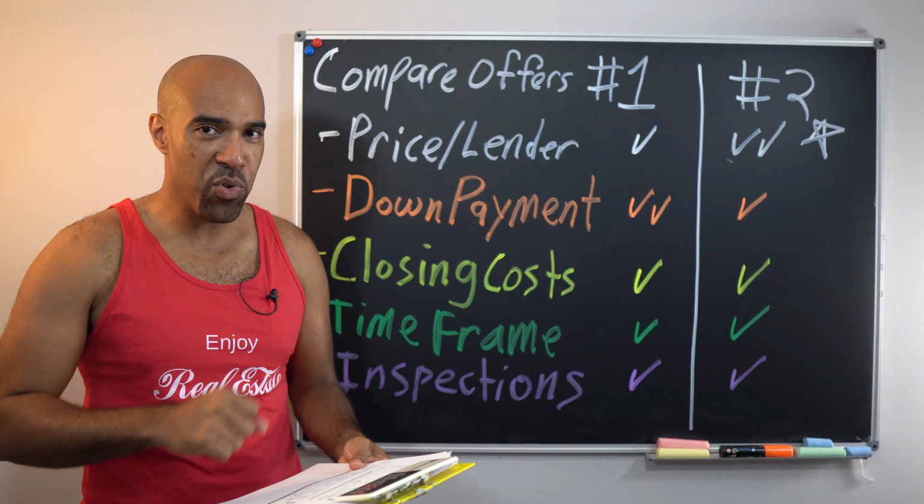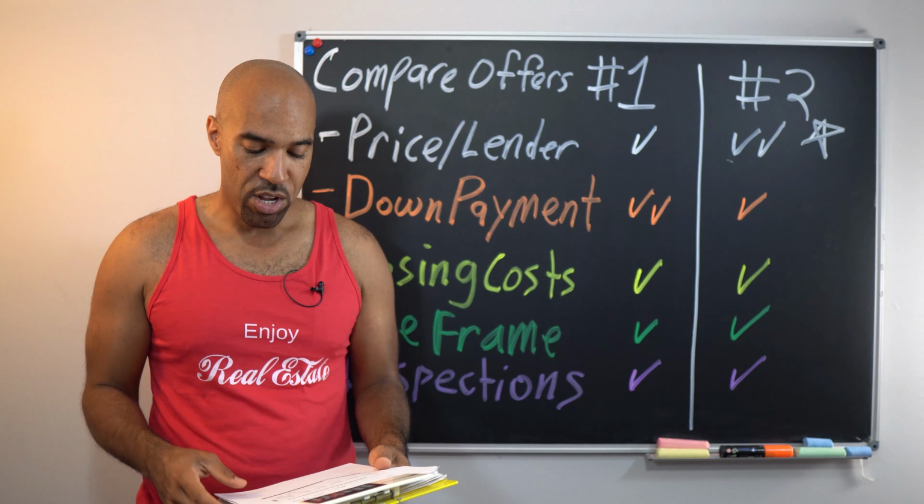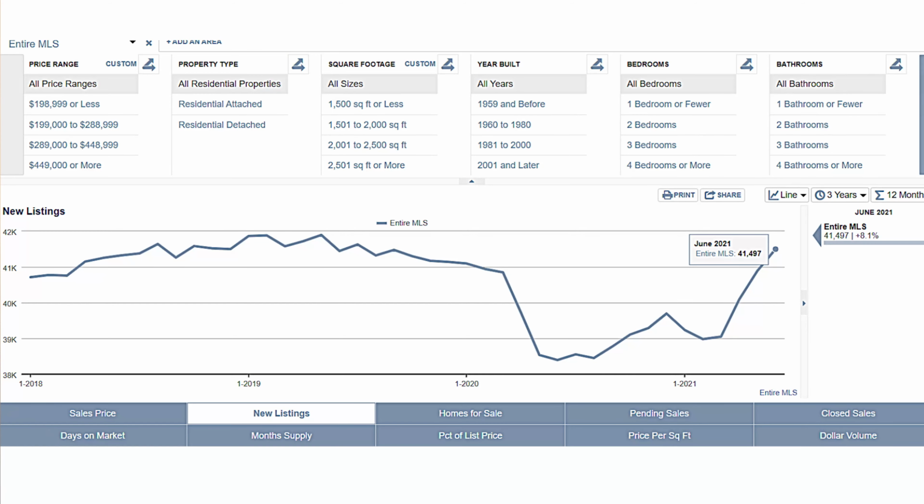But here is where I want to bring you in, Roundup family. Oh, my Lord, this is what gets me excited. So the numbers for the entire MLS. Now, I don't have any idea how many cities or counties are included in this. But if you look just at last year, the total number of properties was below 39,000. Look at this. Just the last couple of months, we have gone vertical. We've gone vertical, y'all. New listings. Oh, praise God. New listings starting to hit the market.